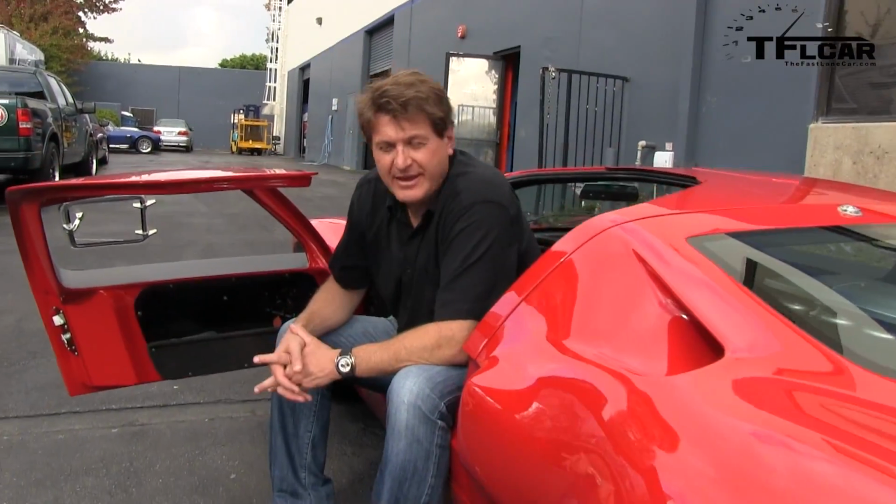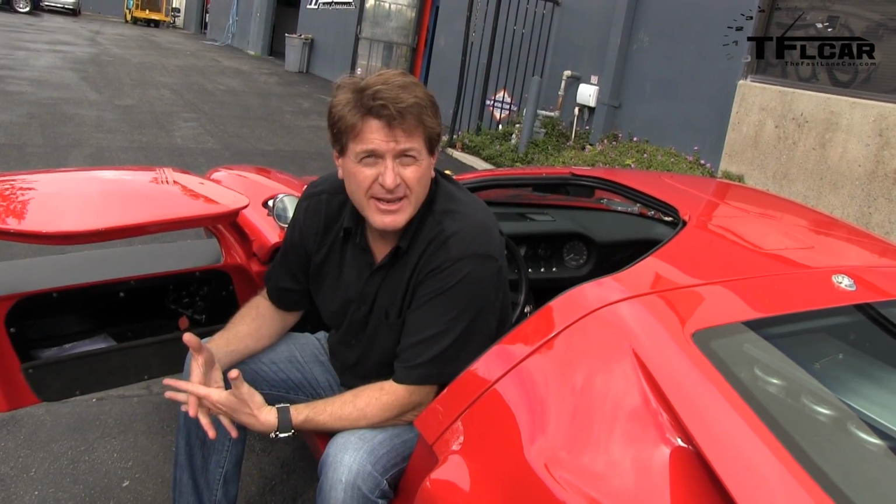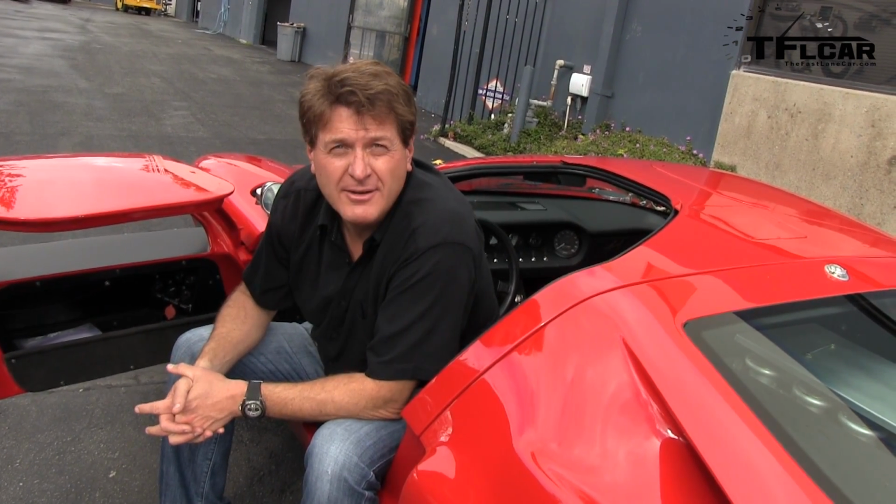I can't believe this. I am sitting in a car that is iconic. This car is based on the 1968 GT40 Mark I, the race car that dominated, I mean just dominated the racing world. And well, check it out next on the Fast Lane Car.